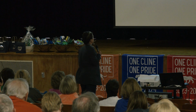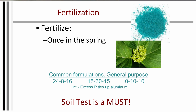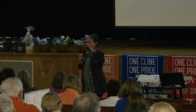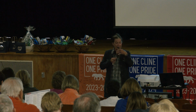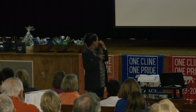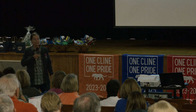So in terms of fertilization on hydrangeas, once in the spring is about all you need. One spring fertilization is going to do the job. It's going to provide new growth. You don't usually want to do it in the fall unless it's dormant. After the leaves drop, when it's dormant, it will take the nutrients in and hold them for next spring. Right now, April, May, that's a good time to fertilize as they're starting to come out. A general purpose fertilizer is easily used.